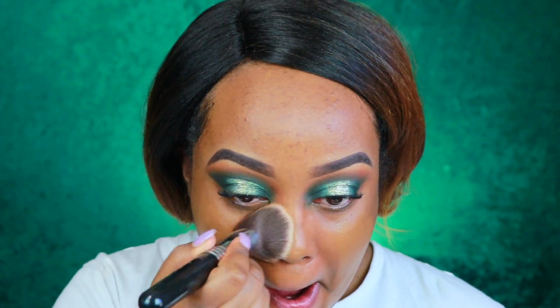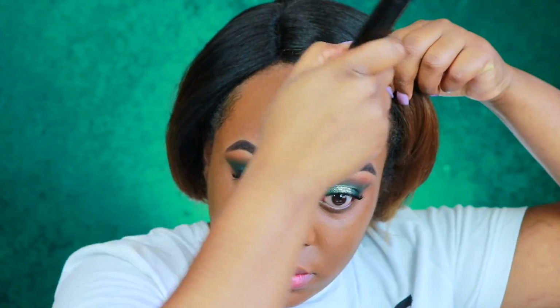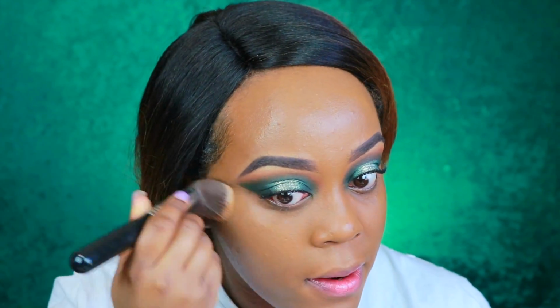So it's not a bad primer for dry or oilier skin. However, I would not go out of my way to recommend it to anyone with oily skin. There are numerous primers out there, like the Becca one, that is really great for oily skin, but this one, however, I'll recommend it for like normal to dry.